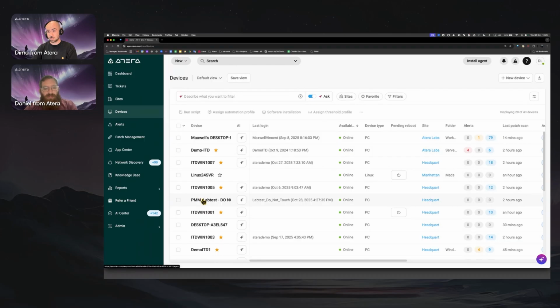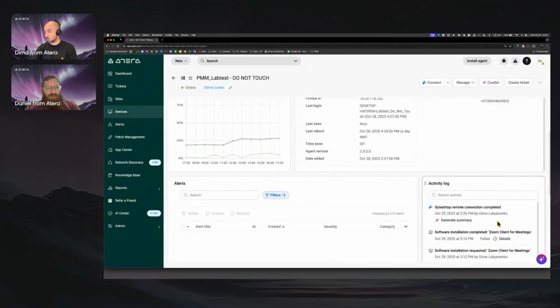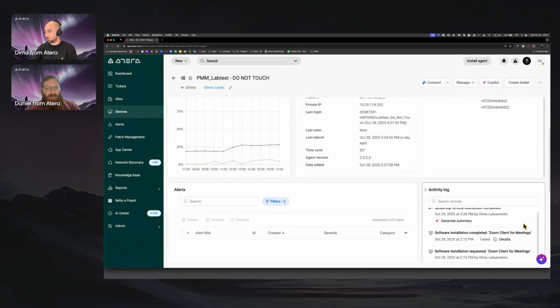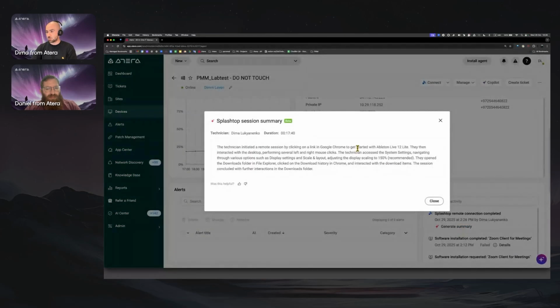If we go back to our device, which we are using today for the demonstration, you can see, oops, sorry, I'm trying to do the zoom factor, which is comfortable for you. And as you can see, I did a remote session today, and you can see the A button here too. You can click on generate summary, and you can see what the technician did. So basically, I accessed the laptop and did a certain subset of actions, then exited the machine. If those actions fall into PowerShell capabilities, it can become a script. It can be scripted if it can be done using PowerShell.